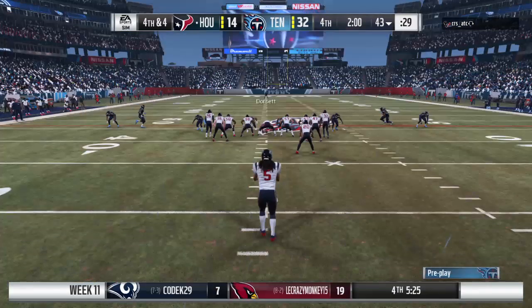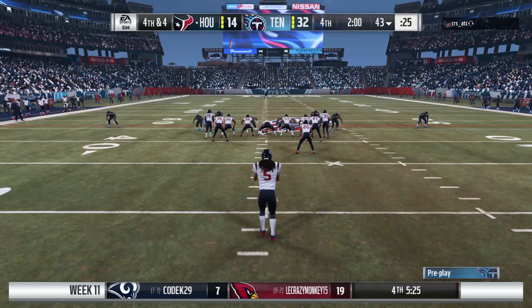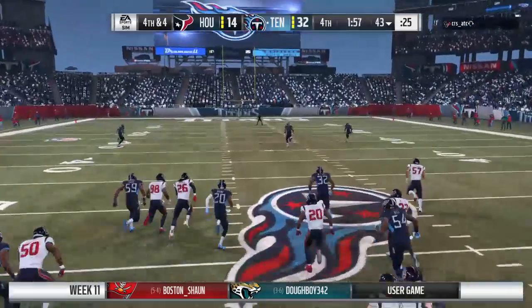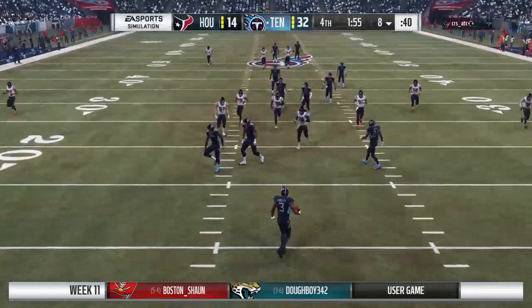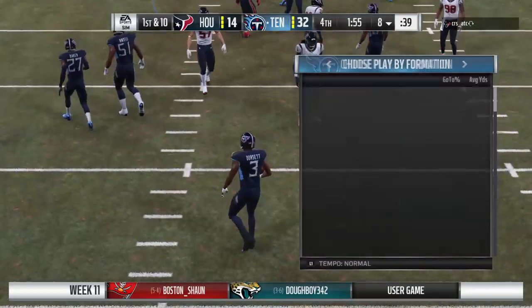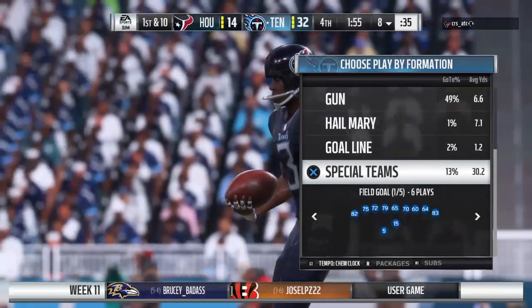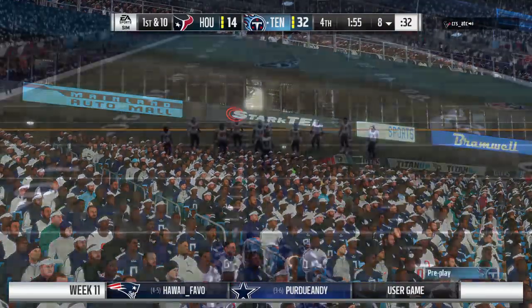The Texans send the punter out as he's on here to punt it away. First kick, 47. This one looks good as well. And he'll back up a few steps as he'll make the fair catch at about the 8-yard line. So possession goes over here on the punt. And we have reached the 2-minute warning.